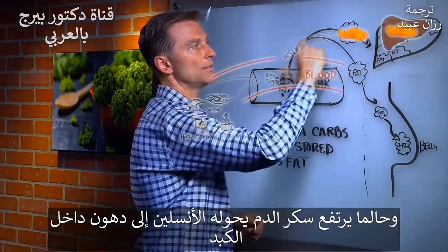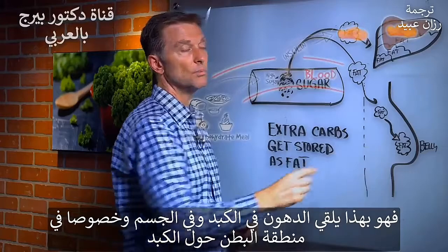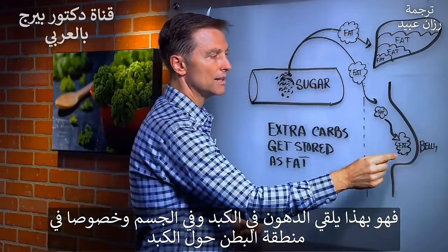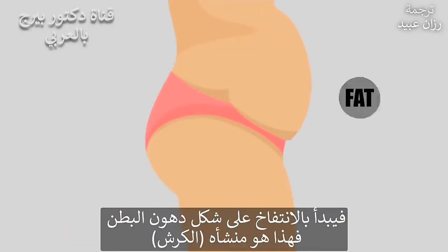So it's dumping fat into the liver and dumping fat into the body, specifically in the belly area. This is the storage around the liver, and it starts spilling off into a belly, a fat belly. That's where it's coming from.